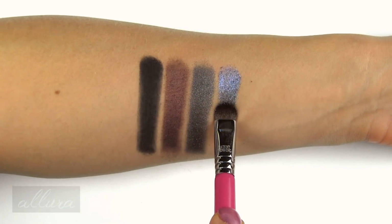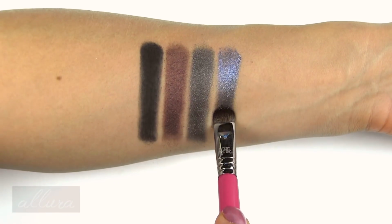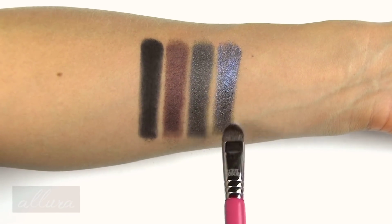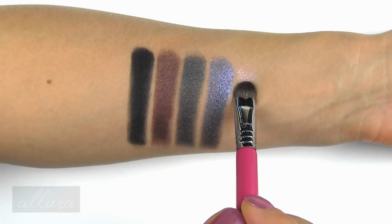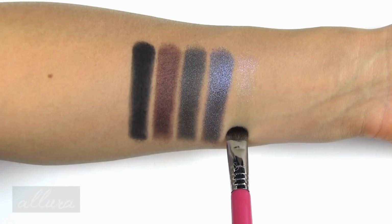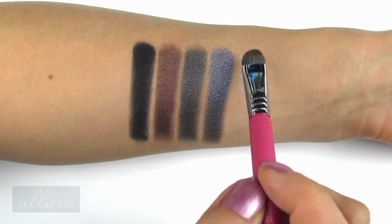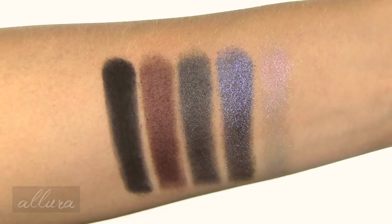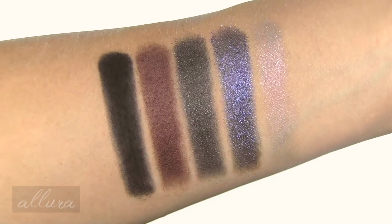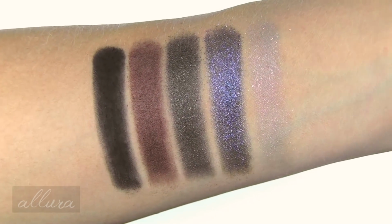Blitz Amethyst. Oh god, this is absolutely gorgeous. It's a deep purple with blue pearl. And Astral Ghost Orchid, white iridescent with pink flash. Okay, so there is row 2 from the Subversive palette.